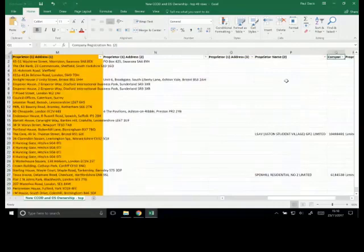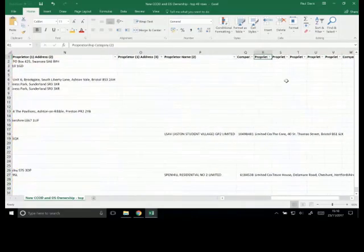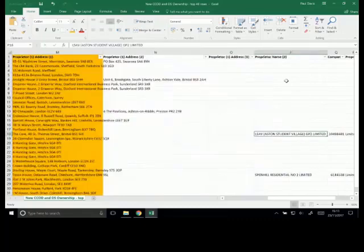So if there's more than one address for a particular business, and then moving forward, if there's say a second owner, so if there are two owners that own something jointly on a joint venture basis, then you'll see. So, for example, down here, this particular property is owned by two companies, LSAV Aston Student Village GP1 Limited, and it seems GP2 Limited at the same time. So that just shows you if there are certain properties owned in joint ownership.